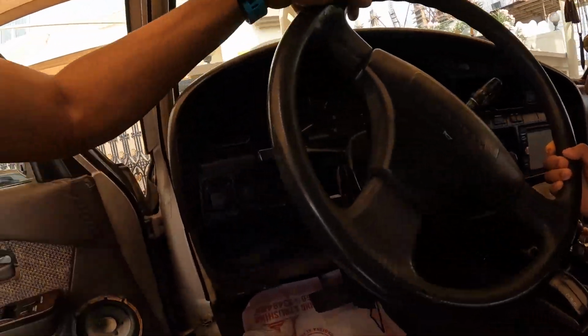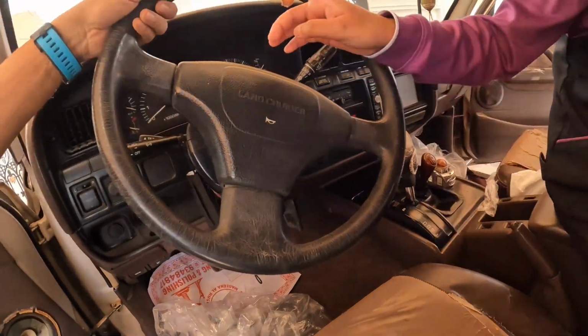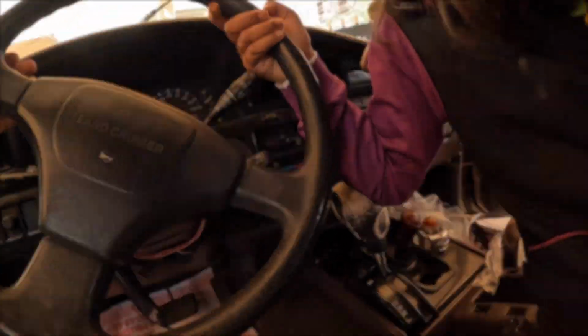So the steering wheel actually looks like it's in great condition. Yep, original steering wheel. I really want to keep this. I like this.